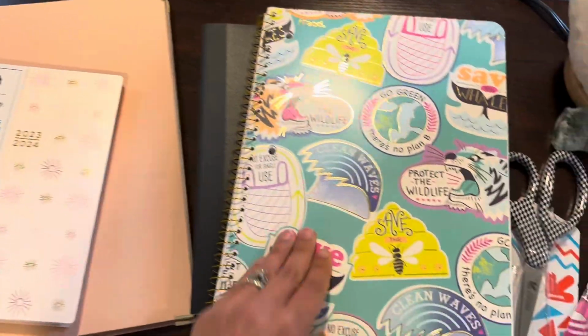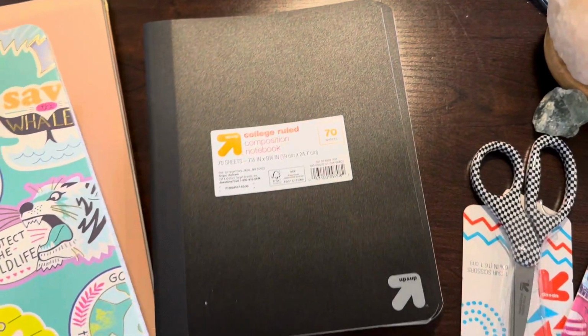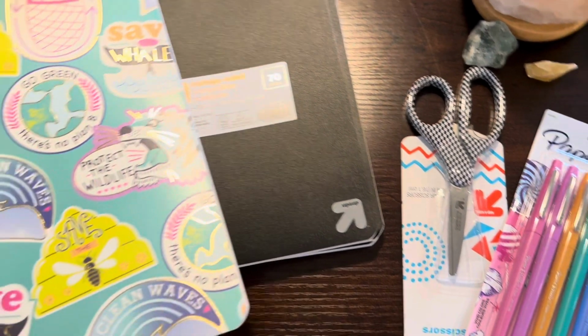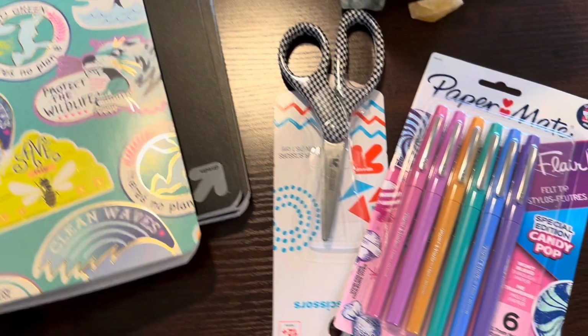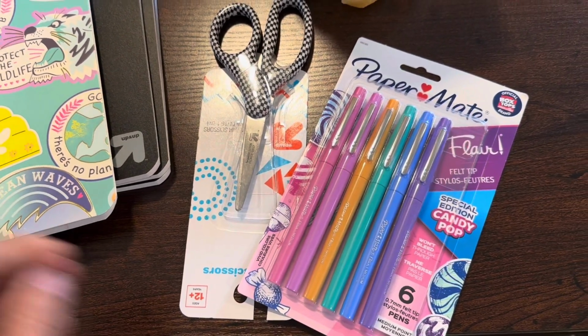She got a fun spiral notebook. It looks like it's got stickers all over it. So one festive, fun notebook, and then several just plain black composition notebooks. She also got scissors and my favorite Papermate Flair pens in a bunch of fun colors.